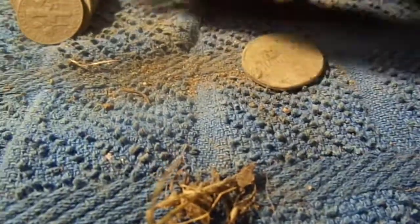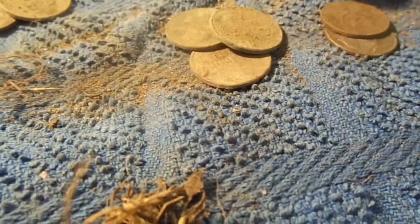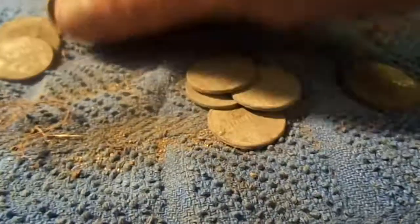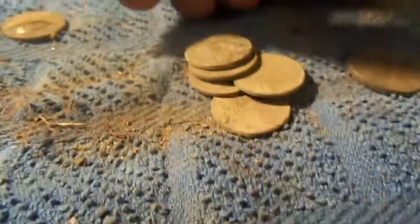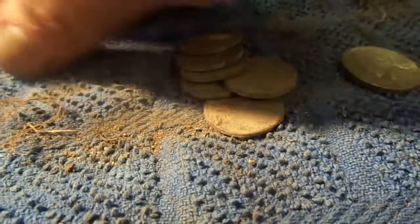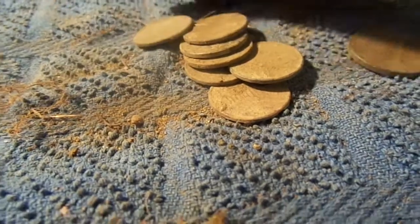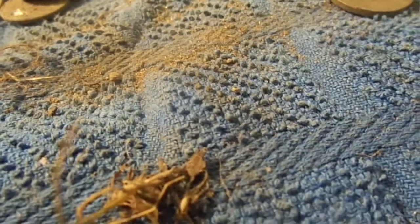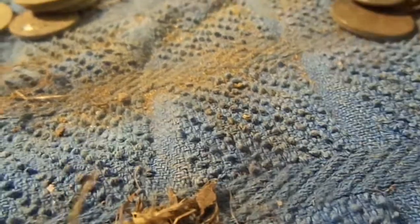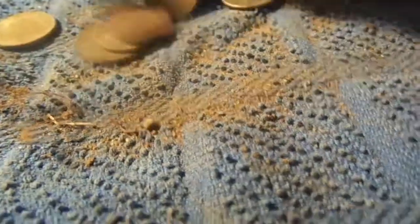So it looks like we got, let's see, dime, penny, penny, nickel, penny, another penny, dime, is that a penny, and is that a penny? Hard to tell. It's probably a penny, yeah. So what do we got, like 5, 6, 7, 35. My math is absolutely horrible in my head. So probably about 42 cents in that area.